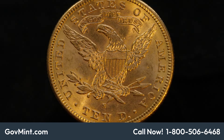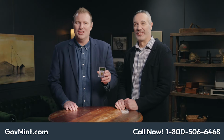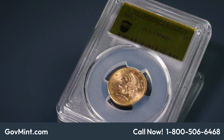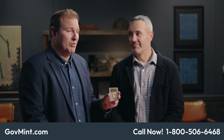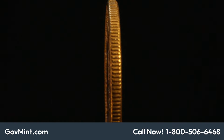You could put this next to another 63, but you're not going to be able to put it next to a 63 plus like this. You could see it from 5-10 feet away that there is an original luster to these. Experts talk about this honeycomb aspect, but the original luster doesn't have the vault dust. It doesn't have spotting. You're looking at its original form, and collectors love to have the best of the best, and this is the best of the best.